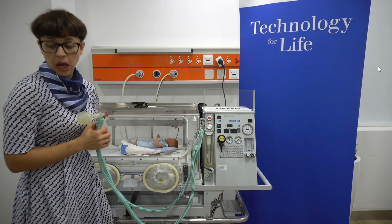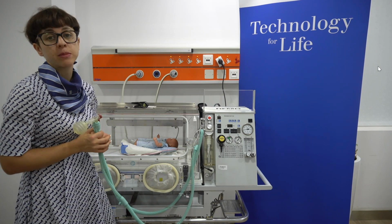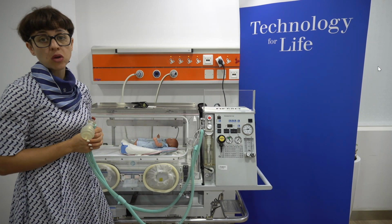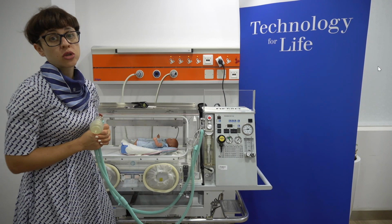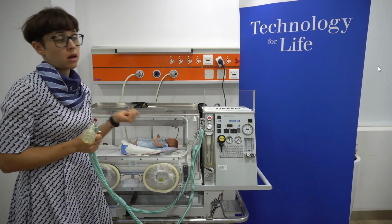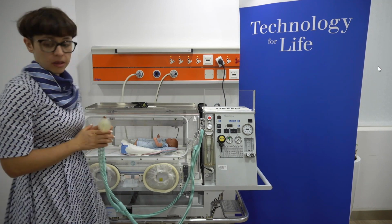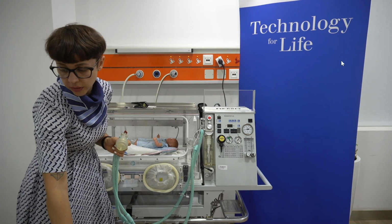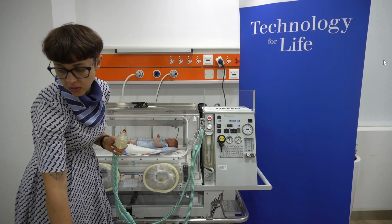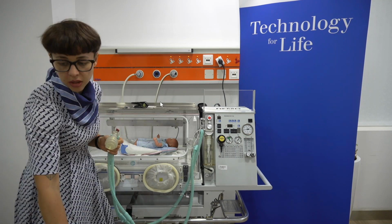Another question was whether this incubator comes with an integrated suctioning module. This model does not have integrated suction, so we would need to use an external suction solution in order to perform the suction. Let me just check if we have any further questions. Okay, I think we have answered the majority of the questions.